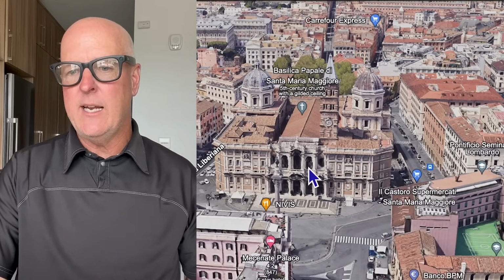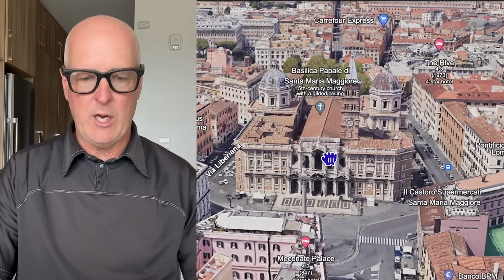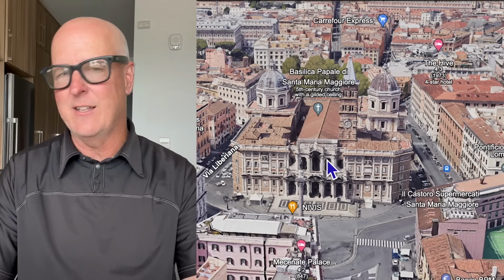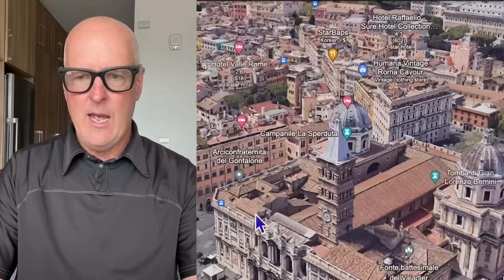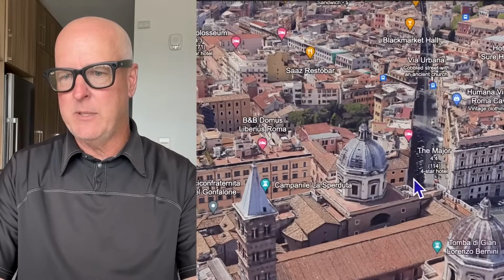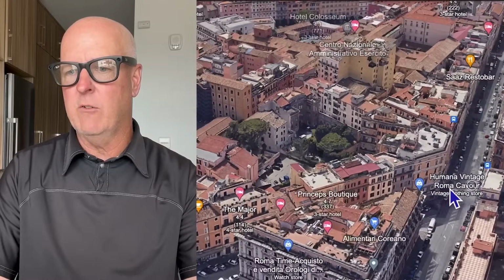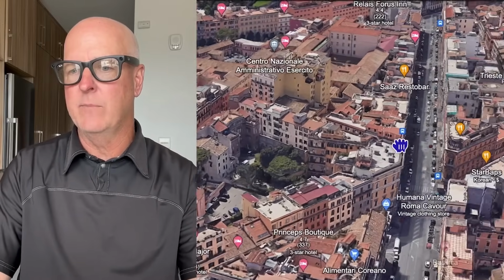So when we're done here, we're not going to go back to where we came from. We're going to go a different way because we're going to hop on the B line. I think it's just easier than getting on the A line and then heading to the Termini and then having to change. We can just walk around here, right behind this building. Depending where you come from, there's a road here. And right here is Via Cavour, okay?